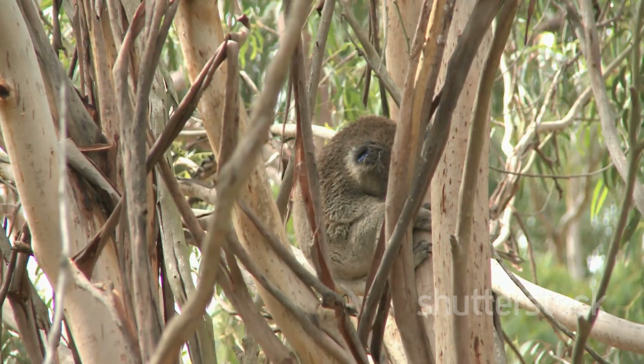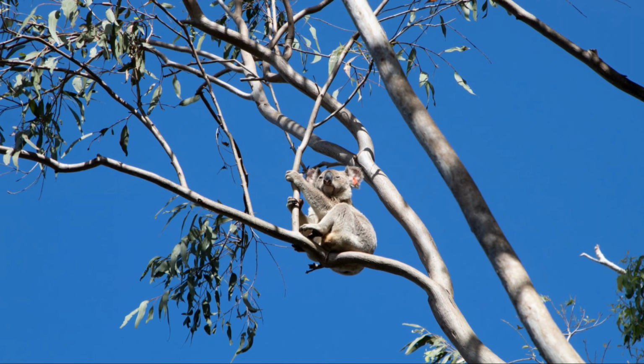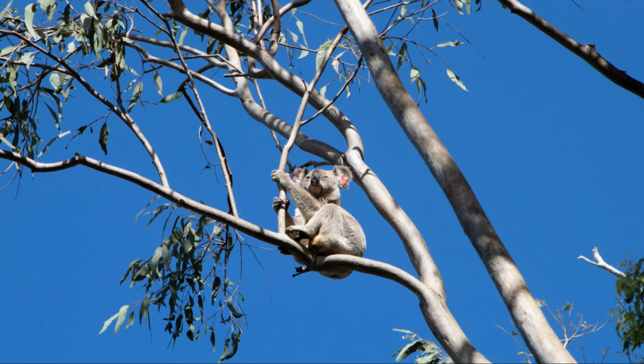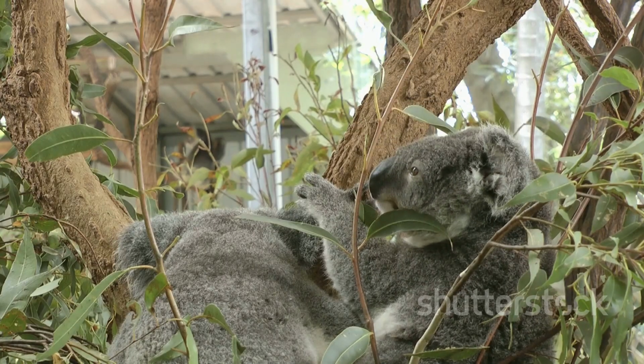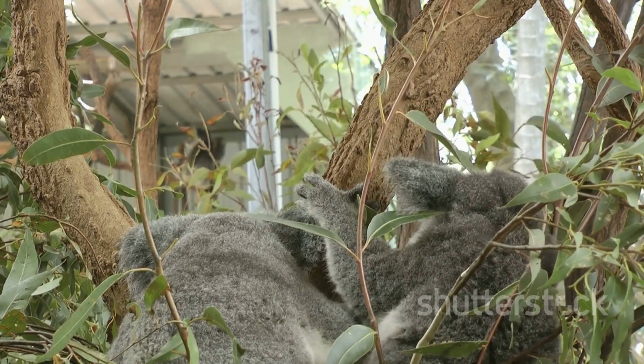Within these forests, koalas establish home ranges. They are solitary creatures and they rarely interact with each other outside of the breeding season. Their home ranges can vary in size depending on the availability of food and the presence of other koalas.